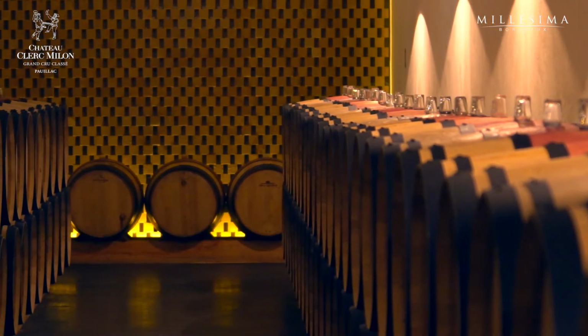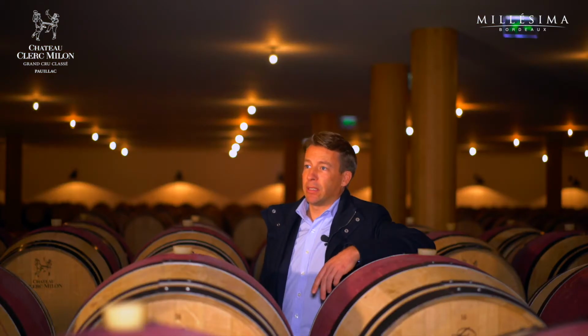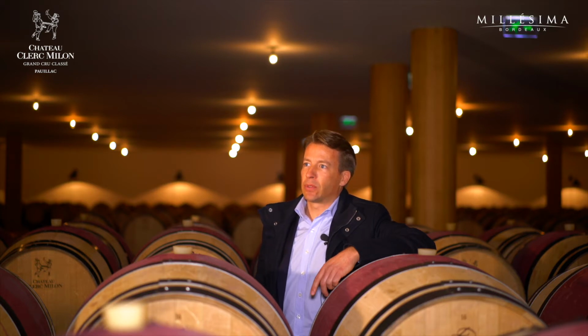Absolutely, over here it's the logical following of what happens in a cuvier. With the fermentation we try to enhance the personality and the quality of each lot coming from the vineyards. So we try to promote those characters through the wine without adding any outside influence.